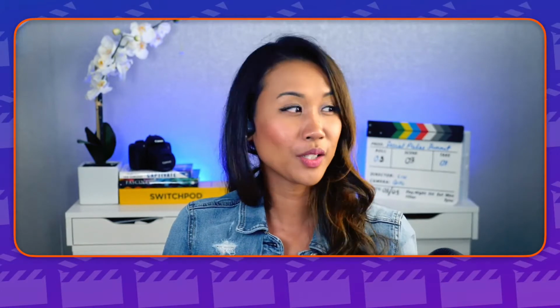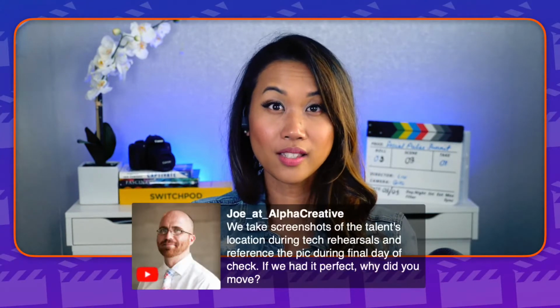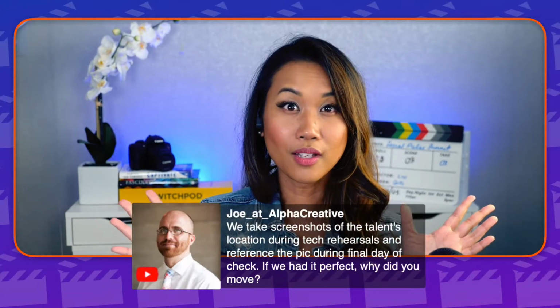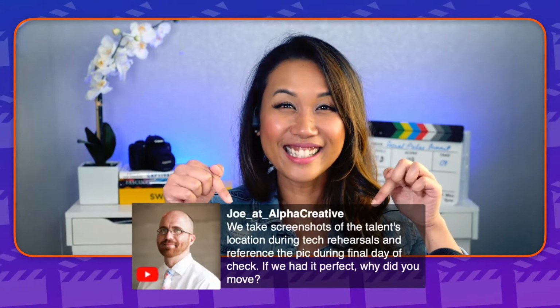So if you didn't add that, okay, hey, Caleb, let's put this in our show notes, because that was such a brilliant idea. So Joe was saying take screenshots of your tech rehearsal, of how you help them figure out the location and the lighting. Take a screenshot, because if it was absolutely perfect, why move? Okay? Steal this idea. Joe, we're going to steal this idea. I think this one's absolutely bomb. I'm going to take a look at the comments because even Kevin is like, yes, that one is good.